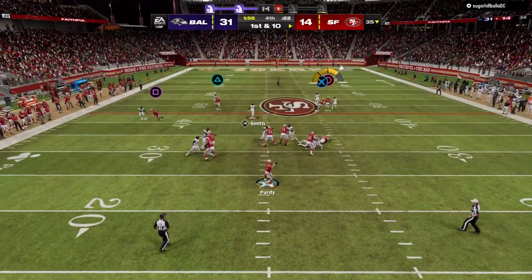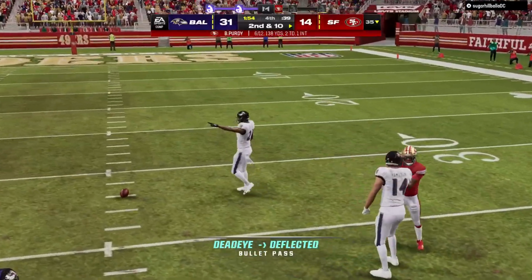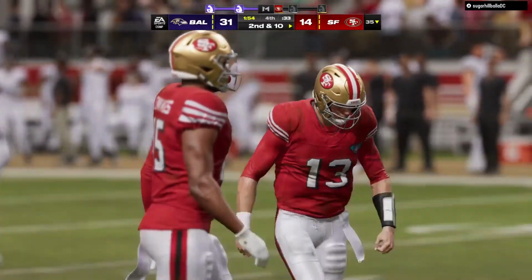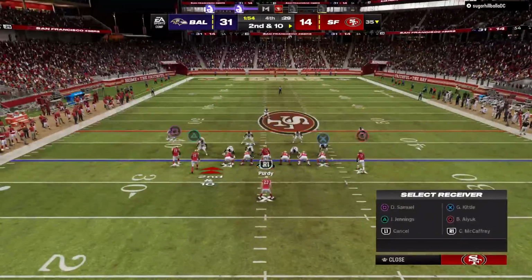Purdy looking to throw on first down here. That's going to be knocked away and incomplete. Looks like they're going to keep throwing till the bitter end. This one's long since over, but give them credit. They're going to go down fighting. That one, incomplete.